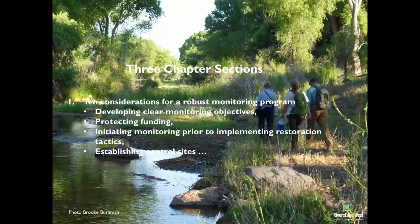How do you protect funding? Monitoring is always getting the short end of funding, and how to potentially get some more and protect that funding so you can actually do the monitoring in the years after your restoration project is done. The importance of initiating monitoring prior to implementing your tactics, establishing control sites. We go through a lot of the considerations.